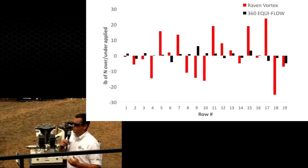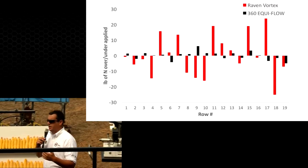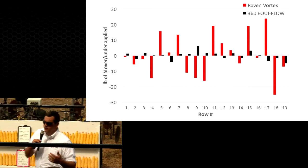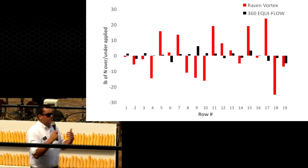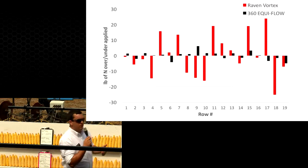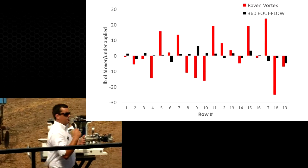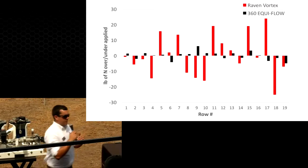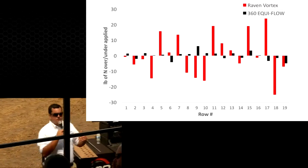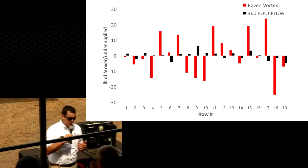When we ran this test, we ran brand new anhydrous knife lines just to take out any inconsistencies that may occur from toolbar to toolbar. On the used systems that we did test, we cleaned the manifolds really well, put new lines to the manifolds to get rid of any air that might have been in the knife lines, just to eliminate that as an issue. And we were still seeing those 35 pound differences in rate.